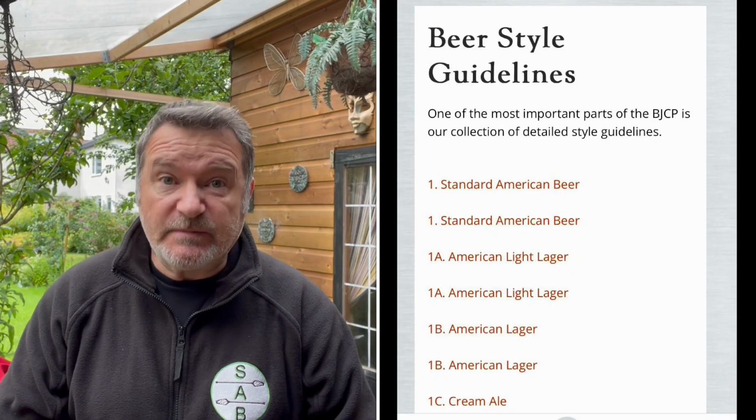I mean, I wasn't trying to pinpoint absolutely every number, but that really helped me ingrain some of those styles into my head on a high level, in terms of those numbers. And of course, the BJCP style guidelines were also extremely useful.